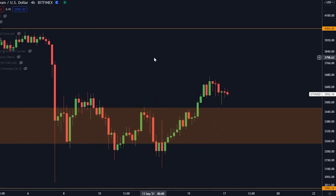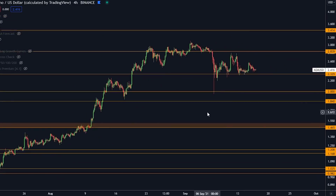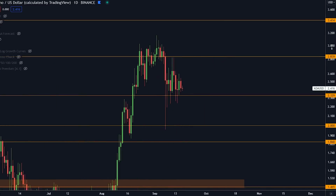And yeah, as you know, I do believe that once Bitcoin really starts to take over, the altcoins are in general going to suffer. But there's one important thing for Cardano here, because Cardano is not looking too bad. For Cardano, you can see that we've been going sideways here. We are stuck in between the resistance and support at $2.30 and $2.80. But if you look at this on the daily time frame, it's looking like this.